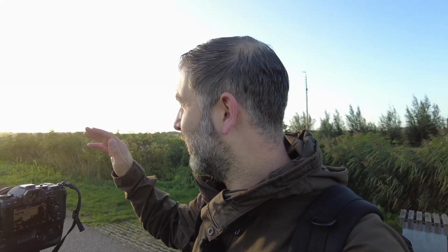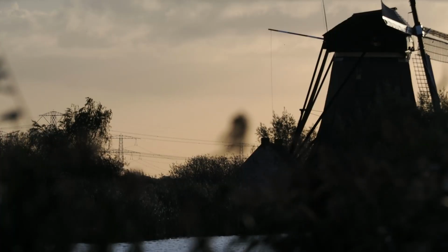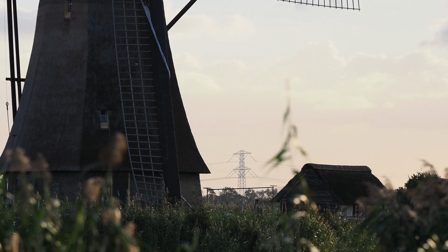But the first thing that I noticed is that it doesn't matter where I look, and this is really frustrating, there's always something in the back of these windmills that's disturbing the shot. There are a lot of power lines here on that side.